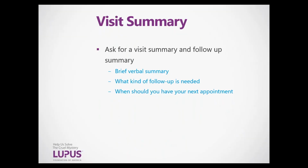And then before leaving, you can request a visit summary and a follow-up summary that goes over your instructions, what you're supposed to do following that appointment. I also recommend that if needed, you schedule any follow-up appointments before you leave. And so that also ensures that you're able to get the appointment time that you want. You already have it on the calendar and you don't forget it. And that way, like I said, it can be hard to get in with a doctor. So if you schedule it in advance, you're already on the calendar with them.